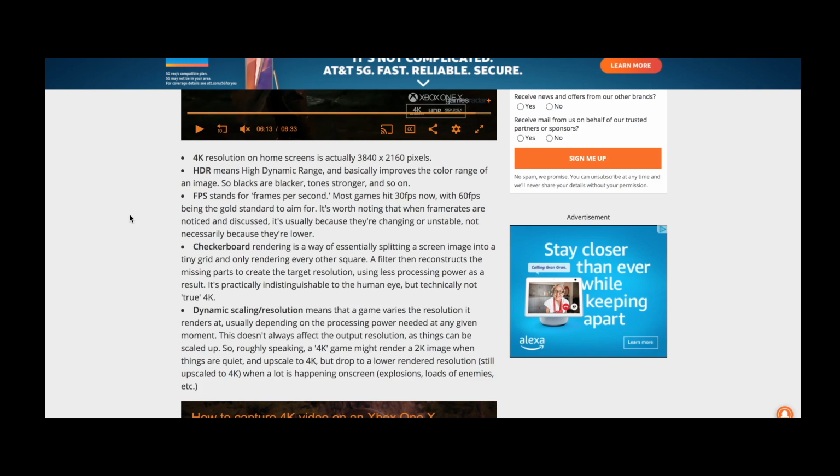Now we're going to get into FPS and refresh rate and how they relate to one another. As far as frames per second, if you have a game, it's displaying a certain amount of frames. Most of your games are displaying 30 FPS and 60 FPS. When you start getting to refresh rate like 60 hertz or 120 hertz, your refresh rate is how many times your display is refreshing itself. So you can have a 120 hertz display and you can be playing a game that's 30 FPS.